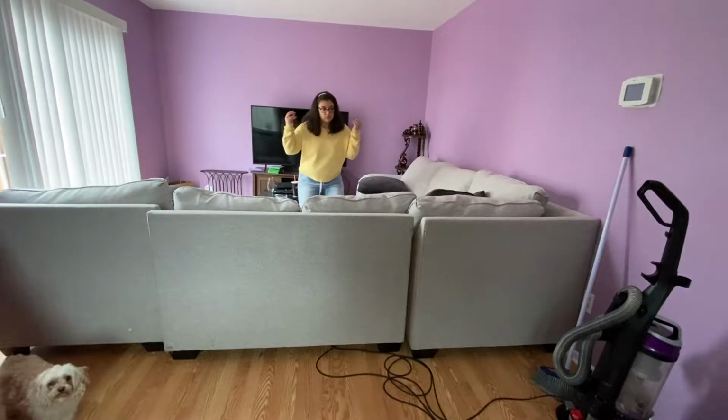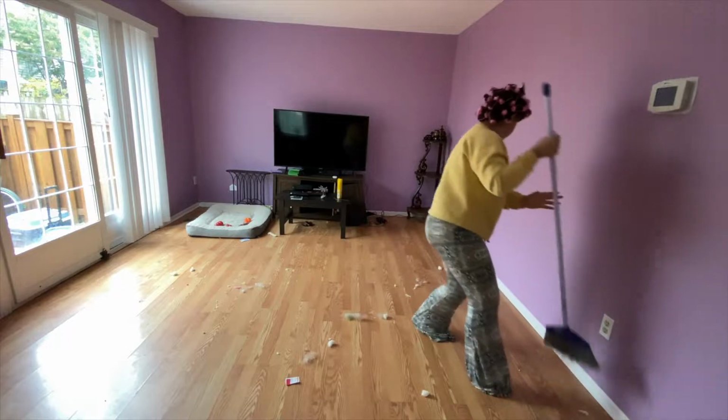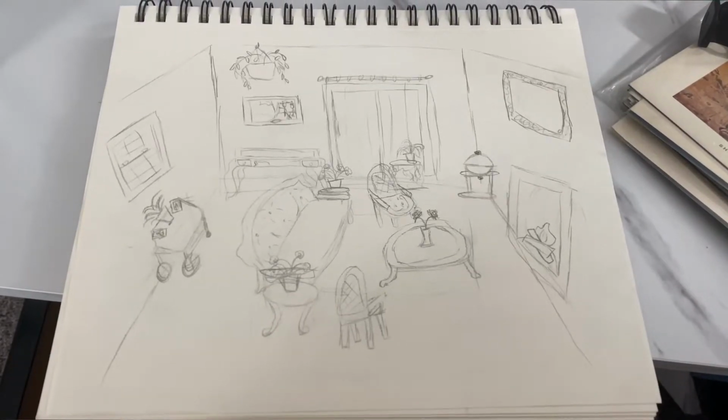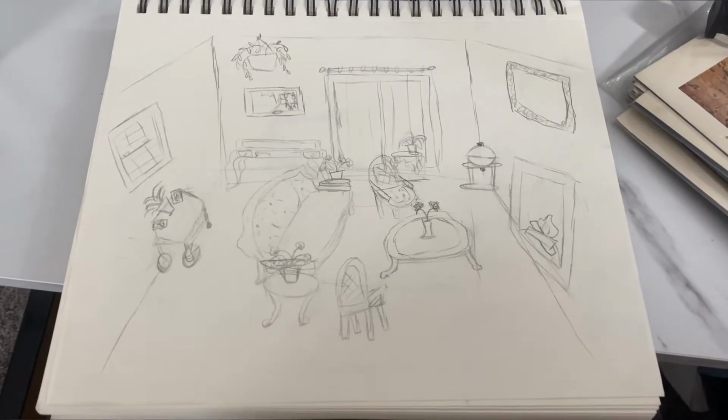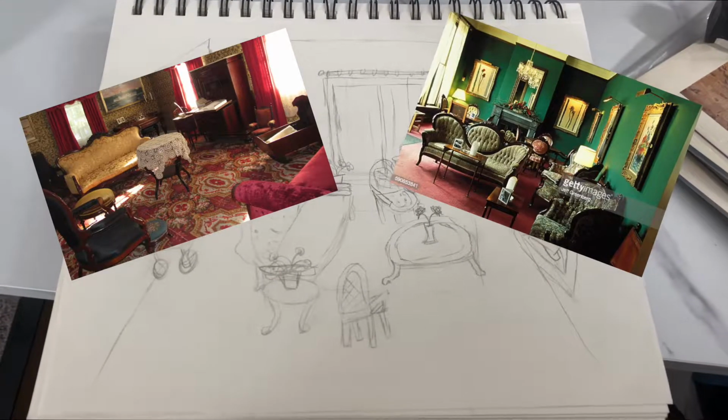So I sold it on Facebook Marketplace for $200. I'm pretty sure I could have gotten more, but I wanted it gone as soon as possible. So I sketched out more or less what I wanted to do. I looked up a few examples of what a parlor room would look like.